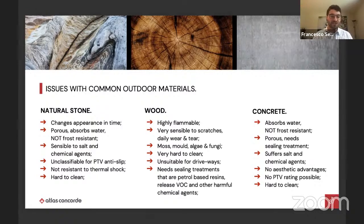Wood is obviously highly flammable. It is very sensitive to daily wear and tear and scratches. The worst thing, I believe, is that it gets attacked by moss, mold, algae, and fungi, unlike porcelain tiles. And concrete, on the other side, doesn't have the aesthetic advantage that porcelain has. We have more than 40 different looks, whereas concrete is more or less always the same. It suffers from salt and chemical agents. It is porous unless you treat it, so you have a double job to do there again. And it's quite hard to clean.